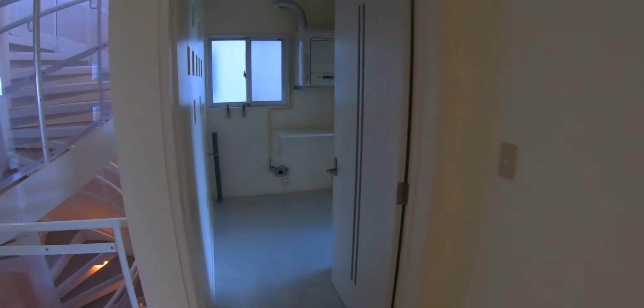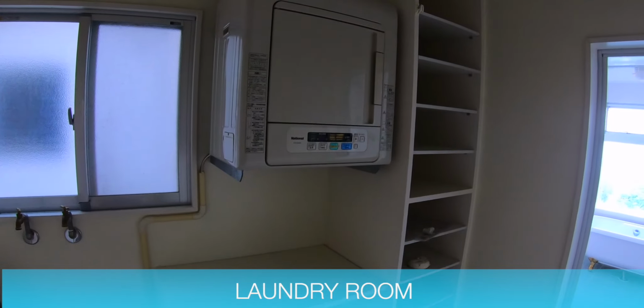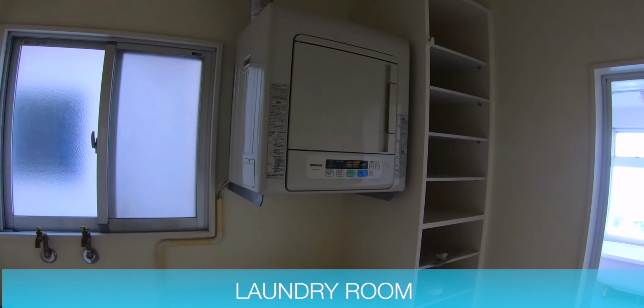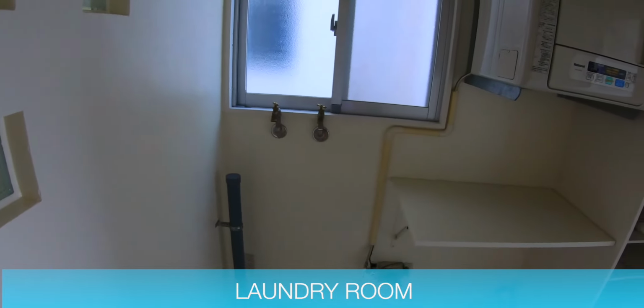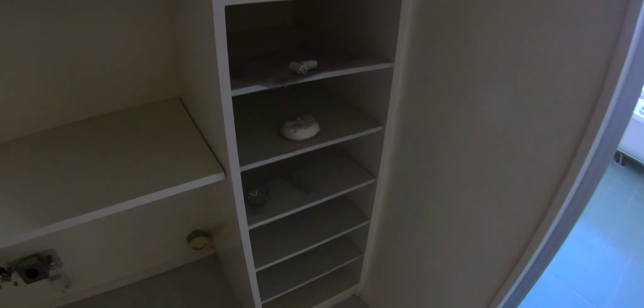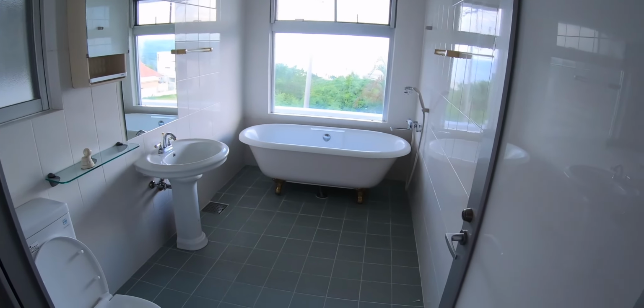Off the bedroom, we have a laundry room. Here we go. And you have a Japanese dryer, which fits almost nothing, to be honest with you. It really doesn't. And then here would be your hookups for your washing machine. You have some shelves here, some really good shelves, and you have a beautiful bathroom with a wonderful window.